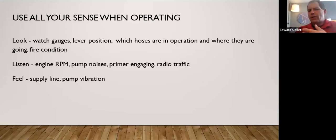That gives you an overall sense, by listening, that the truck's operating properly. And then when we use feel, we can feel the pump vibration. If we're being supplied by another engine or off of a hydrant, we can feel that supply line and make sure there's enough pressure in it and it's providing the flow. That's how we're using the feel portion of it. We want to use all of our senses when we're running the fire engine.